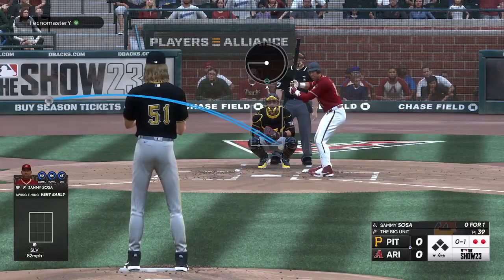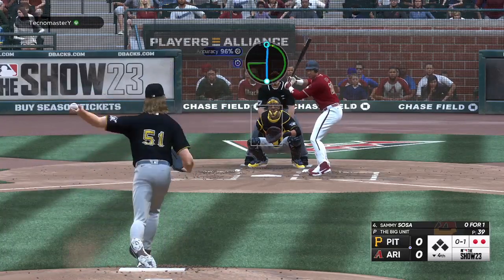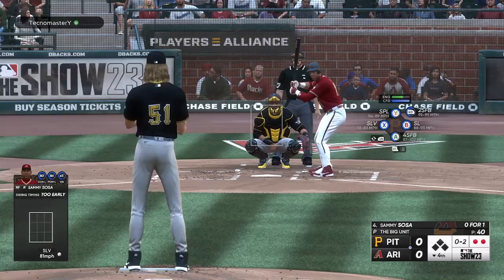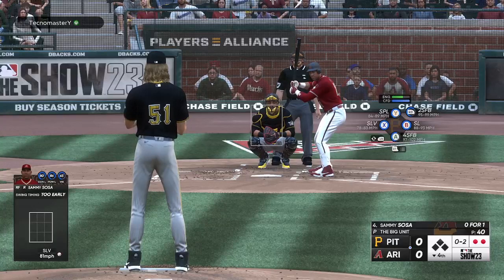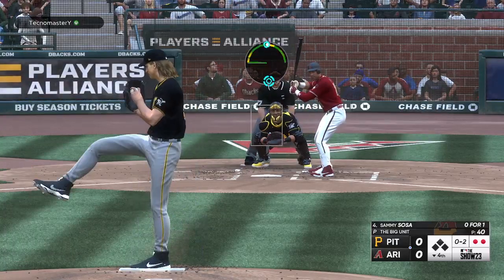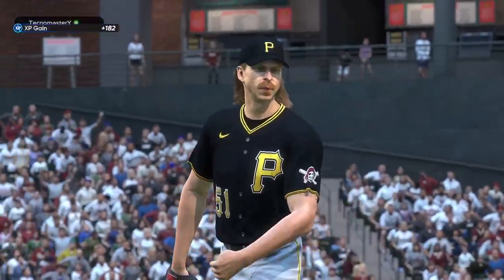Sosa swings through that one as he comes to the plate for the 2nd time today. No balls, 2 strikes. Swing and a miss, struck him out.